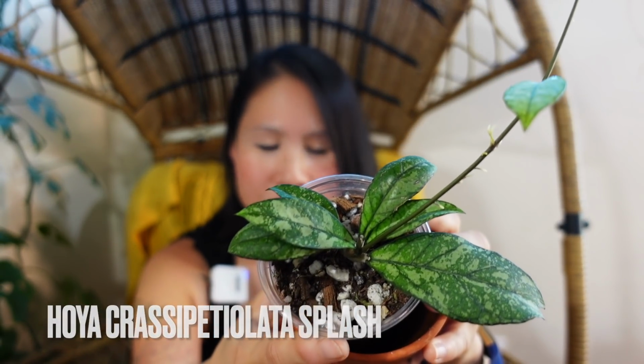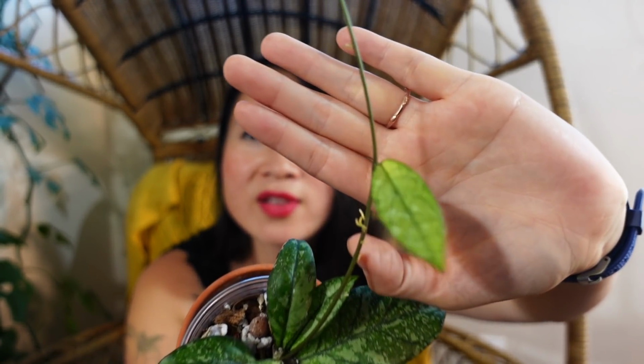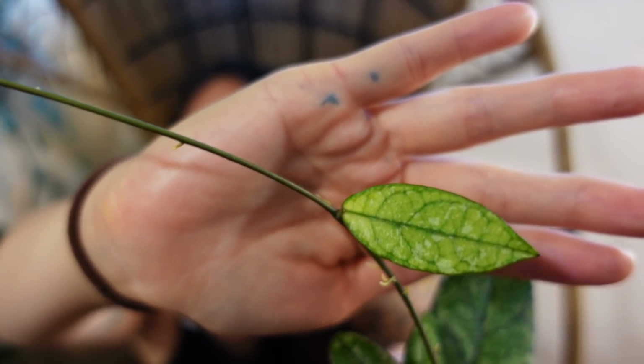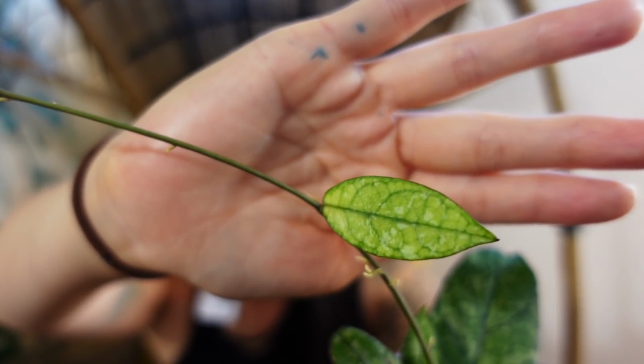And then the second one I want to show you guys is my Hoya crassipetiolata splash. I can't say it right. I don't know if you guys remember, but I got it right around the end of July, and it has since put out this leaf and this leaf, and it's been working on this long vine. This is the first new leaf on the vine. It's not focusing, sorry. It's looking a little bit yellow, so I think it might be getting too much light. I may have to play around with where I'm keeping it.